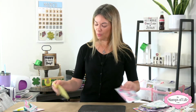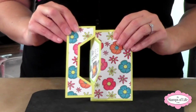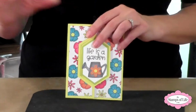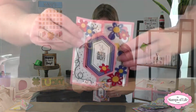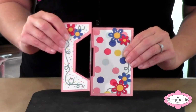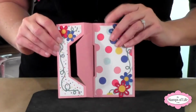Okay, let's look at another one. This one's by Chris. Life is a garden. Look at that gorgeous patterned paper. Open it up. Look at those fun little flowers. Don't you just love it? I know. There's so many options on this one. So many options. Here's another one. This also includes more basket to stamp on it. But look at those fun flowers. Bloom wildly. Open it up. And there you have your message to add your message.